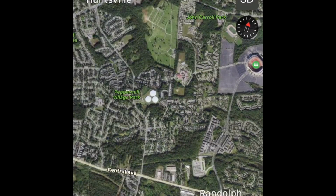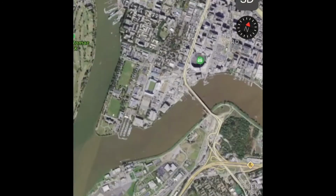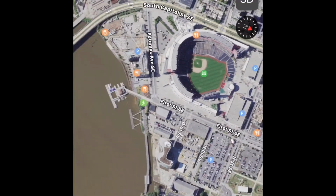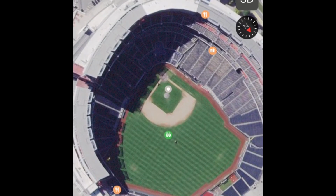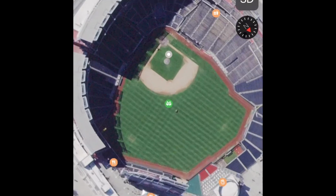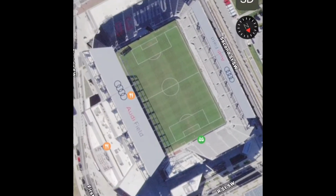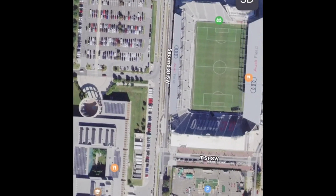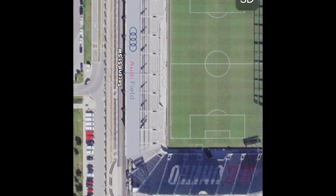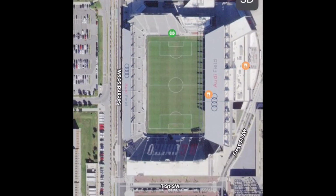And then the Nationals, the current incarnation of the baseball team in Washington, D.C., play here at Nationals Park, and DC United have an obviously relatively newly built stadium, Audi Field. I think that's how you pronounce it. Over in here.